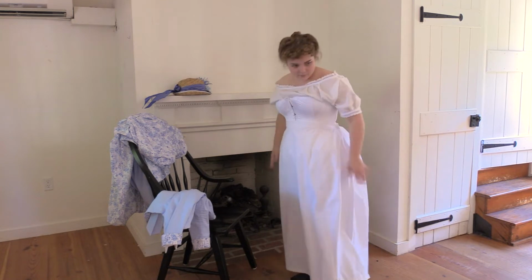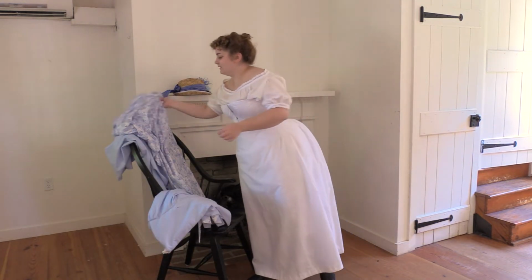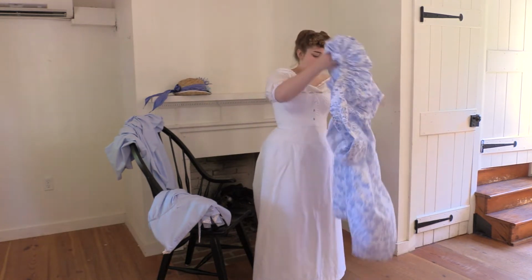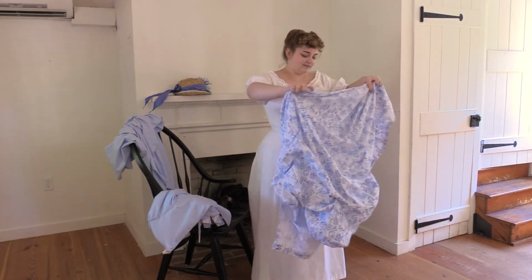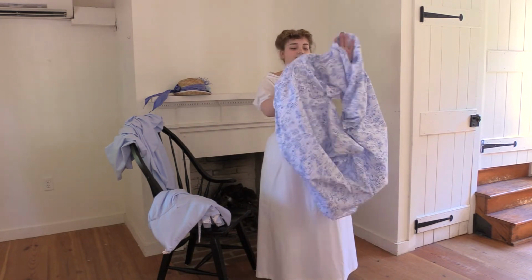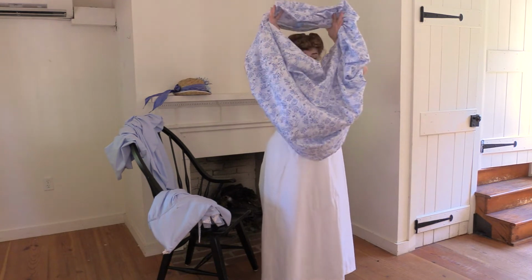Now with all the foundational garments in place, we are ready to put on the pieces of the outfit that can be seen. First goes on the underskirt. These are usually made to be flat in the front and very gathered in the back to help achieve that oh so desirable shelf-like protrusion over one's backside.